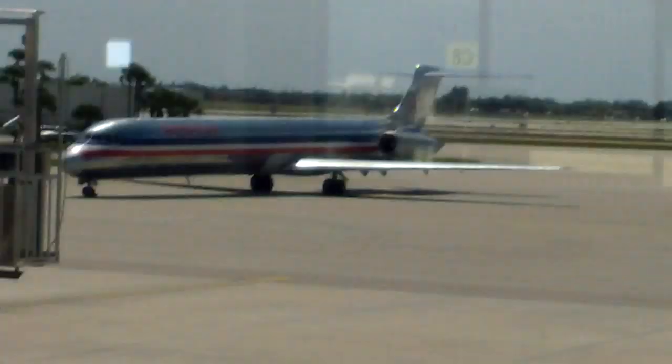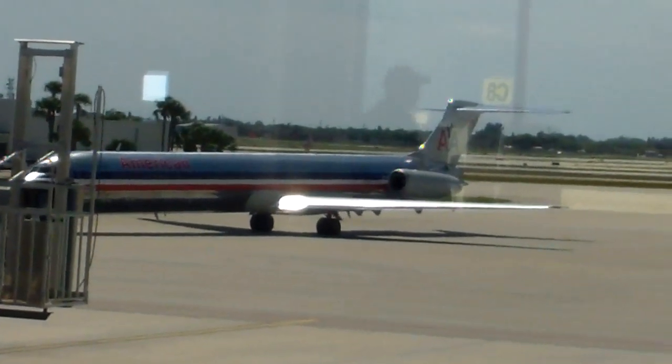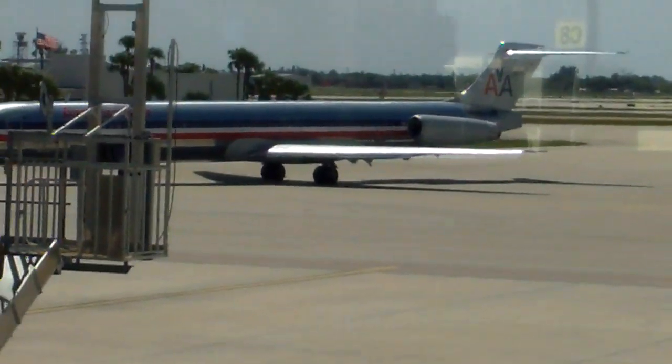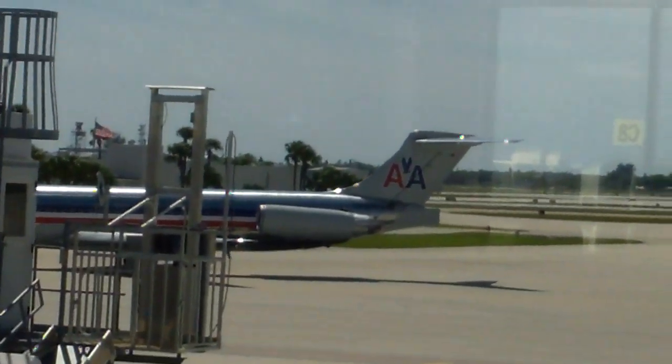You can hear the MD-80 engines warming up. Shut up, I'm trying to hear the engines. There it goes. Get out of there, Super 80. Been at C9 way too long. Right, Dylan? Whoa, that was zoomed in and I just saw up your nose. Ew!